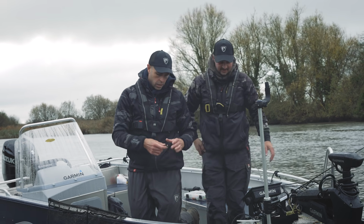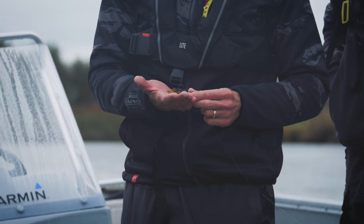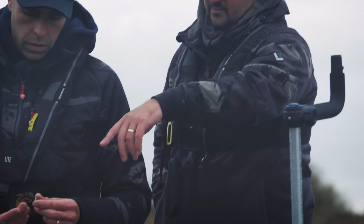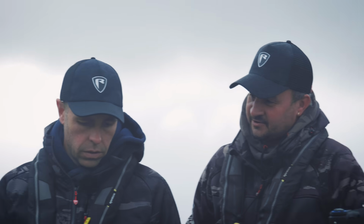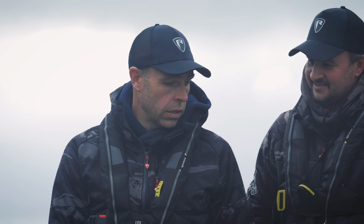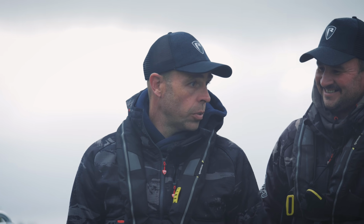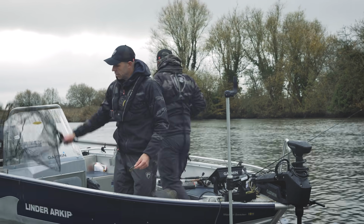That's mad. Fantastic. So what I'm going to do is put a darker coloured shad on and have a few casts and just see whether we can start to get a pattern together of colour or presentation. Hopefully you'll get a few more on there, and then we know it's more of a creature bait presentation that we're looking for. I've had this in the box for a while now, and it's the first time I've actually put it on with confidence. Well done. Lovely jubbly.